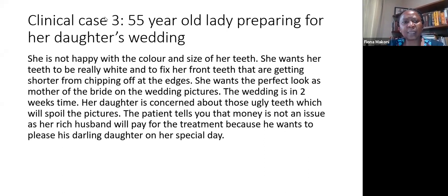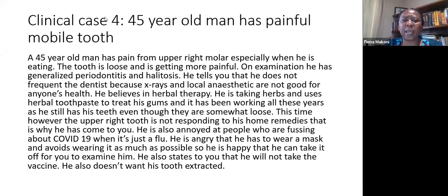And the last case, a 45-year-old man with pain from the upper right molar, especially when he's eating. The tooth is loose and he's getting more painful. On examination, he has generalized periodontitis and halitosis. He tells you that he does not frequent the dentist because x-rays and local anesthetic are not good for anyone's health. He believes in herbal therapy. He's taking herbs and uses herbal toothpaste to treat his gums. And it has been working all these years, as he still has his teeth, even though they are somewhat loose.